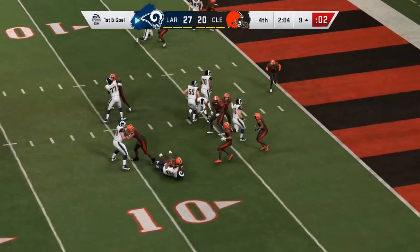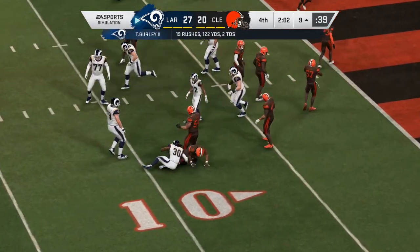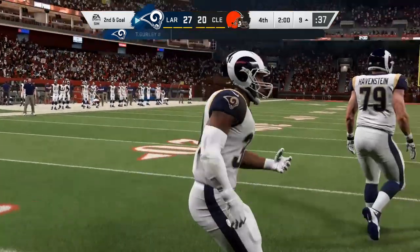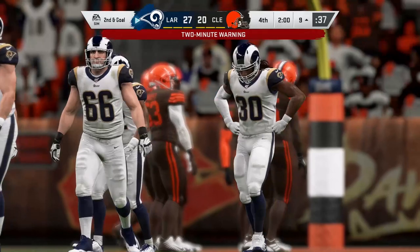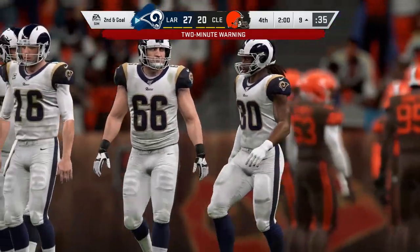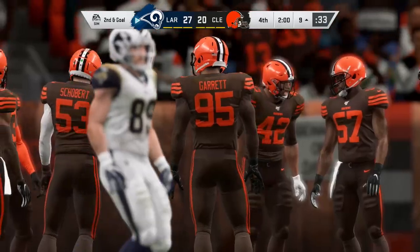Now a draw as Goff gives to Gurley. And for one of the first times tonight, he's going to be held up at the line of scrimmage. No gain on the play as we have reached the 2-minute warning.